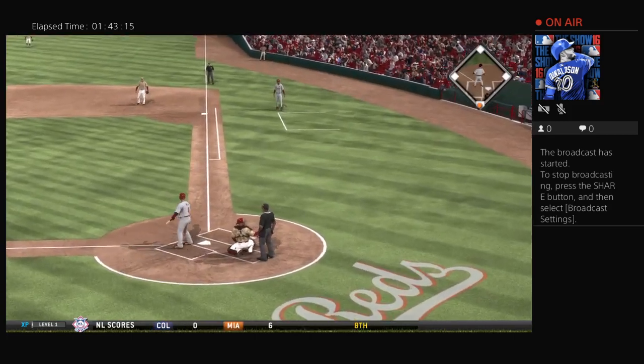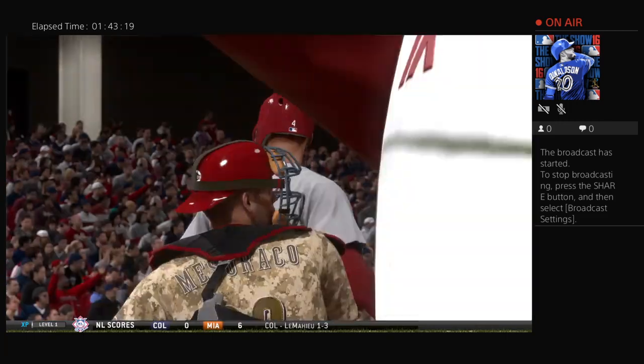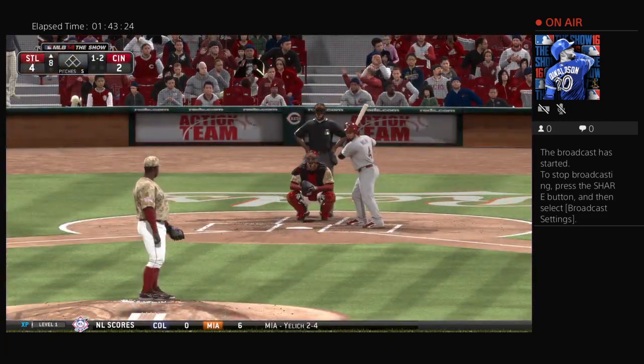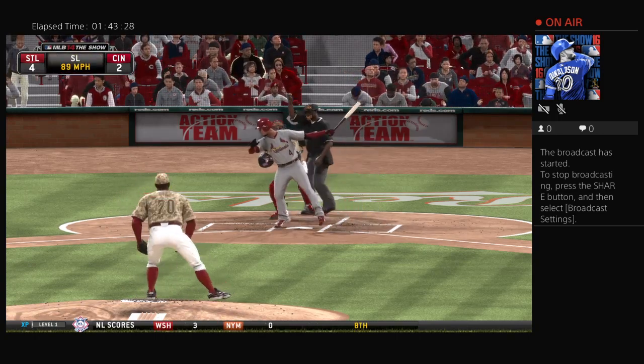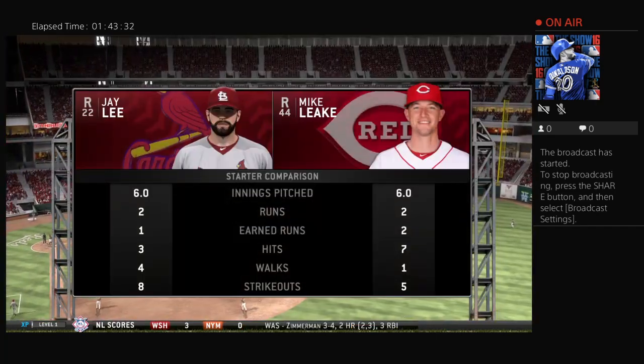And this ball will be chopped foul. Now the 1-2 coming to Molina. Struck him out as his woes continue, as that's his 3rd strikeout of the game.